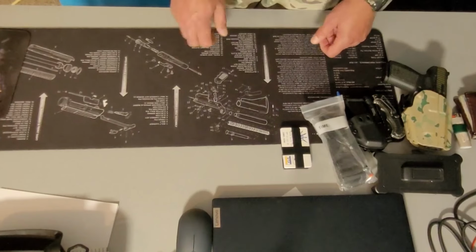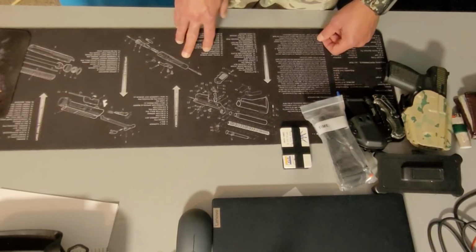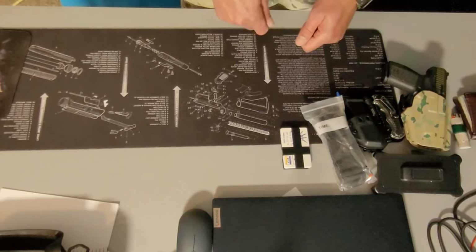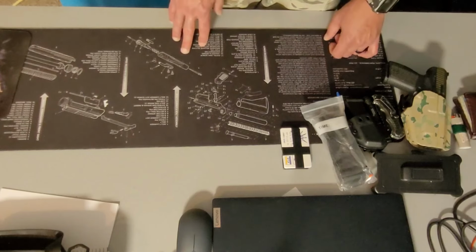but I was able to open locks, you know. I even tried my deadbolt, and then there's regular Master locks. I was able to do that. So that was a skill that I learned.